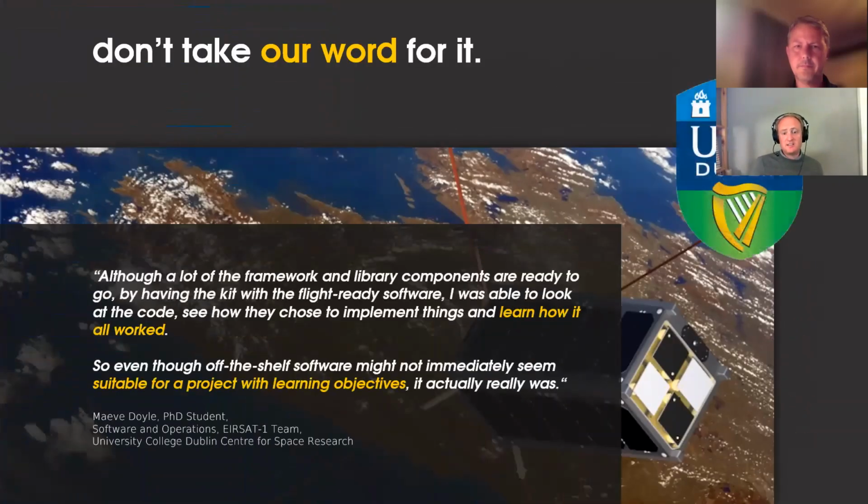And this is something that a number of other universities have used, and so there's a lovely quote here from Maeve at the University College Dublin, who's the lead software engineer and operations on the AirSat team, which is an ESA-funded, or at least partly ESA-funded, program for building Ireland's first satellite. And it's really exciting seeing the work that the team at UCD have put together. They're an incredibly smart team there, and it's been a real pleasure to work with them. We have had a long interaction with them over the past couple of years and seen how much they have gained from using the FSDK. And it was particularly UCD that inspired us to put together this program.